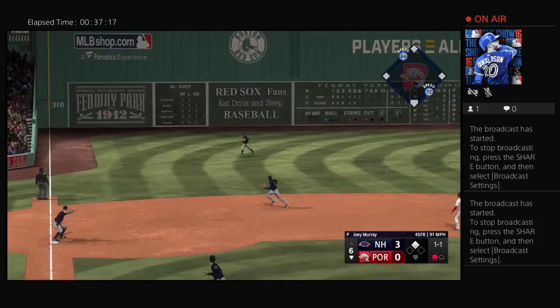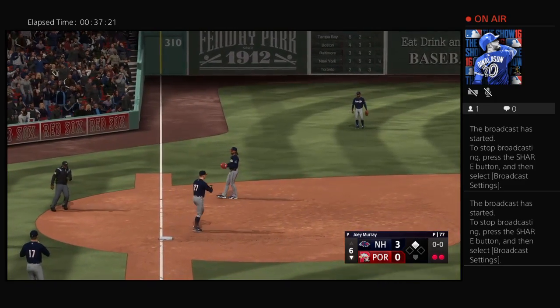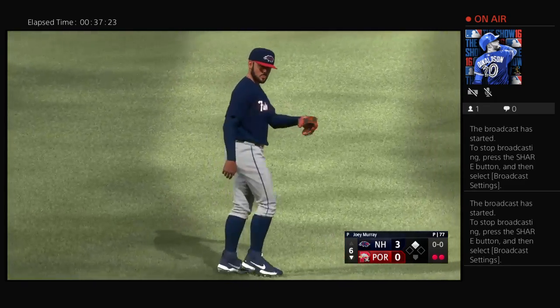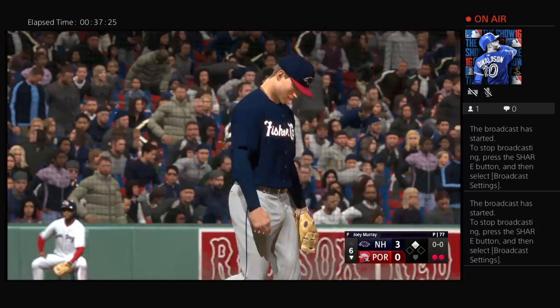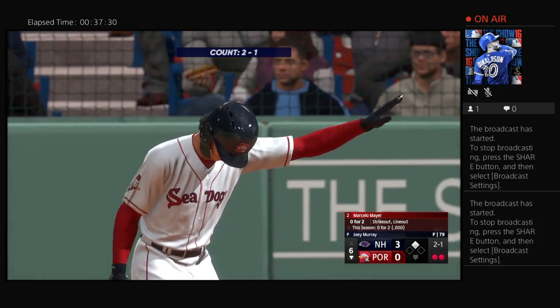Lifted in the air out to left. No trouble here. Puts it away for the out. 2 away. The batter, number 1. Shortstop. Marcelo Meyer is up next.